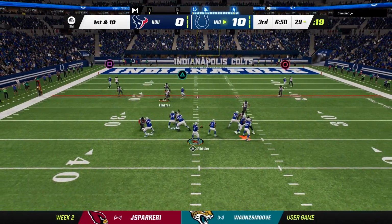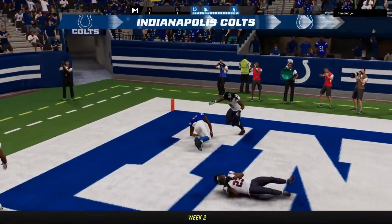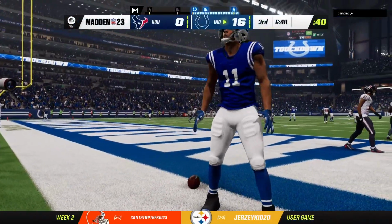They'll come out throwing here on first down. And he's got his target. It's caught for a Colts touchdown. This offense certainly looking a lot more comfortable here at home.